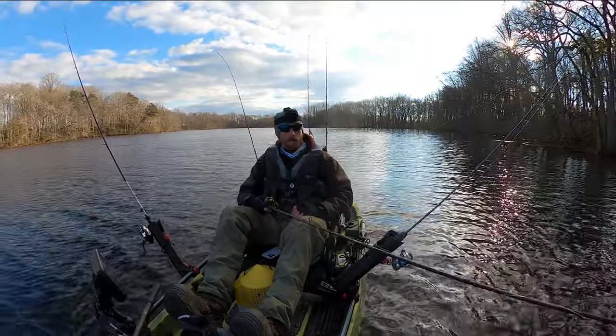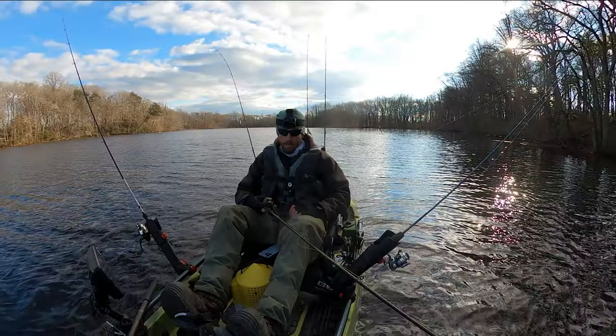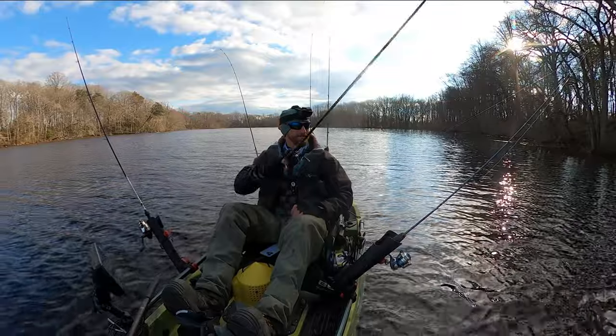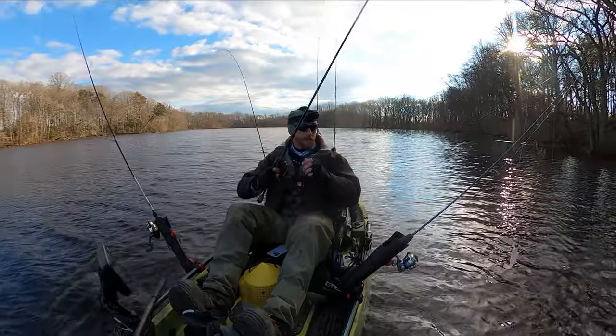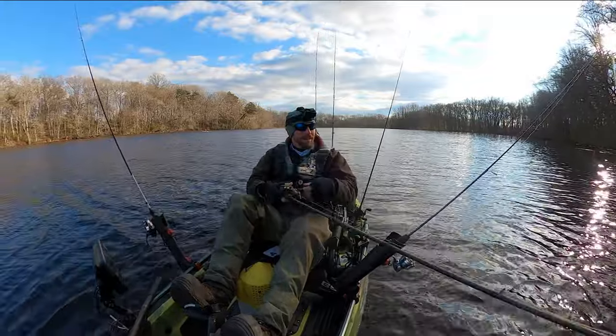Broke my spinnerbait. Remember to always check that backcast area, folks. Or better yet, come up with a setup on your kayak where it won't be an issue. That's what I'll work on.